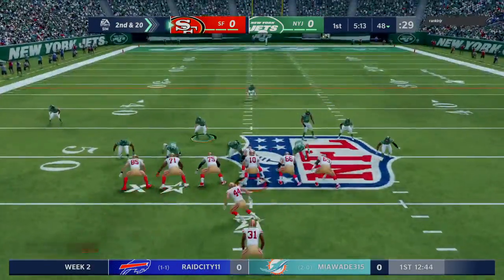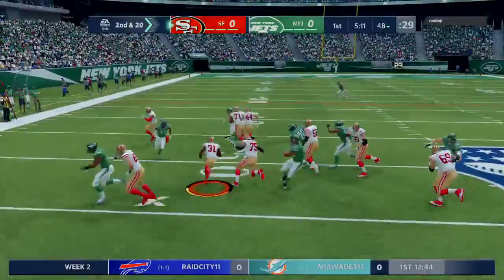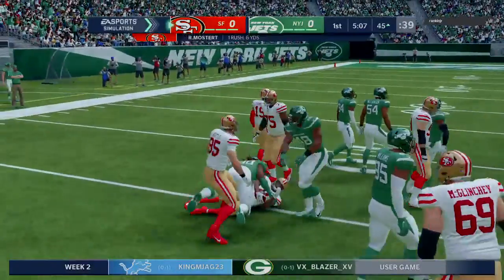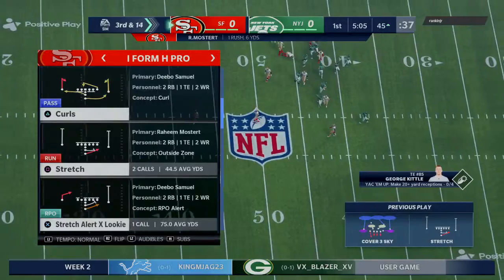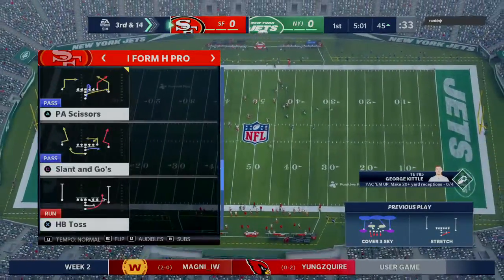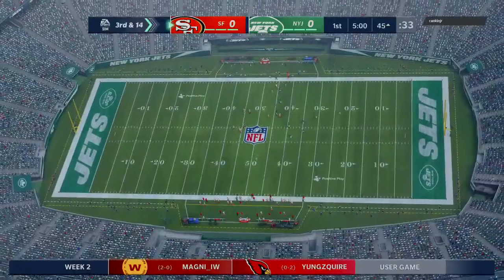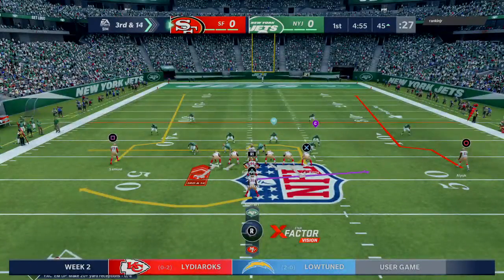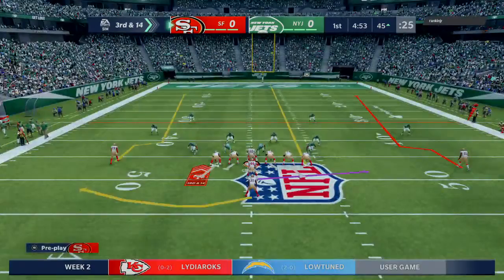So they'll come up after the incompletion for 2nd down. And he'll take it across midfield down into Jet territory. Mostert, the ball carrier. A quick burst there, and he nicely bit off a pretty decent gain. It's a gain of 6. And it's 3rd. The Jets will bring in a nickel set as they try to stop this 3rd down.